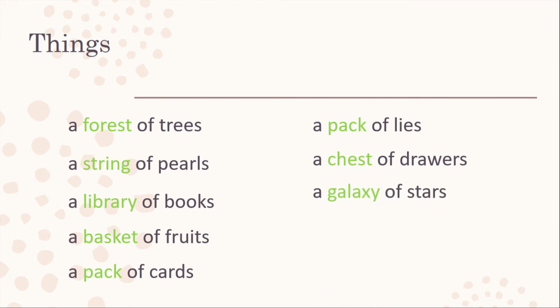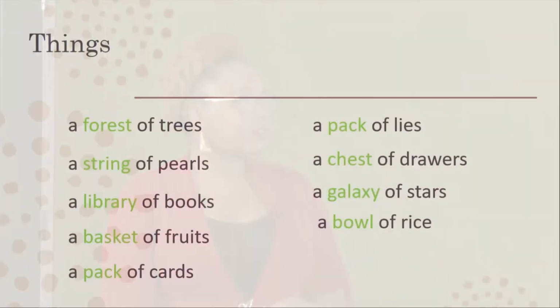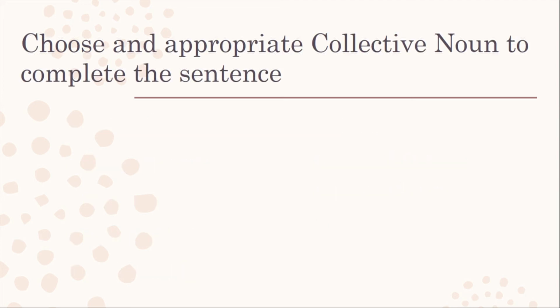We have a galaxy of stars and a bowl of rice. So this is all the collective nouns for things. Let's go over it. A forest of trees, a string of pearls, a library of books, a basket of fruits, a pack of cards, a pack of lies, a chest of drawers, a galaxy of stars, and a bowl of rice. So we're going to do an exercise, and this one is a little thought-provoking.